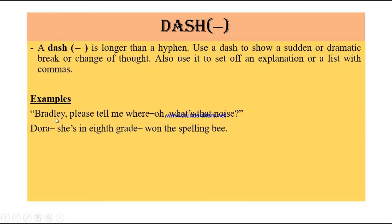For example, look at this example. Bradley, please tell me where. Oh, what's that noise? This sentence has no relation to this sentence. So here we have what? A sudden or dramatic break or a change of thought. At that time we put a dash. We put what, guys? We put a dash. I think it's clear.